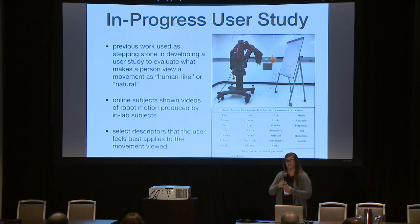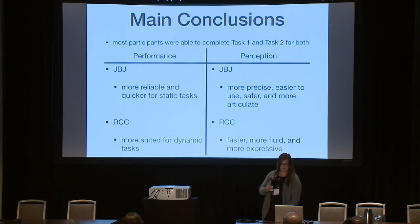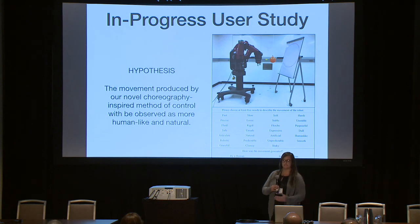Okay, so the current user study that we have will be showing videos of this to observers who are not controlling the robot and asking them to use descriptors that were given to us by in-lab participants, and asking these viewers to choose these words in order to validate the perceptions that we found in this work. So our hypothesis is that the movement produced by our novel choreography-inspired method of control will be observed as more human-like and natural than the joint-by-joint method. Thank you.